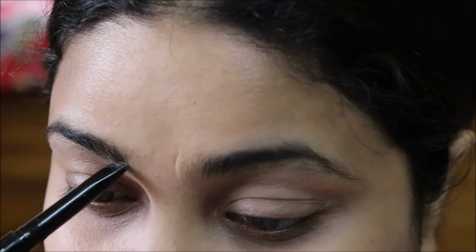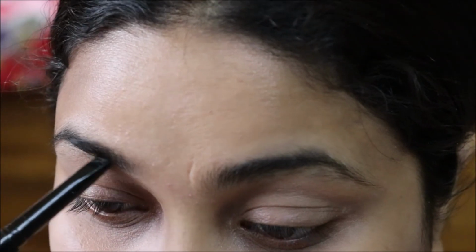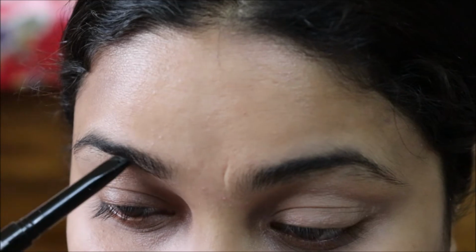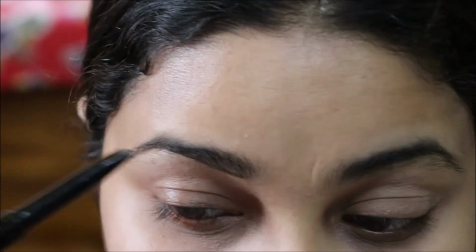Now using Wet n Wild eyebrow pencil, I'll be doing my eyebrows because this is not my good eyebrows day and I'm really not getting time to go to the parlor for threading and all. So I need to set it out a bit. I'm trying my level best to set it out.